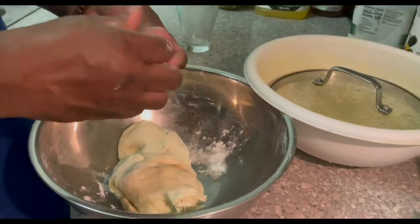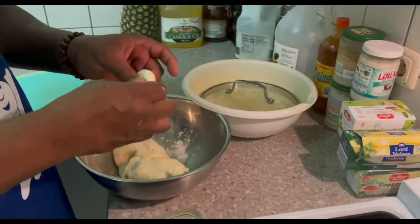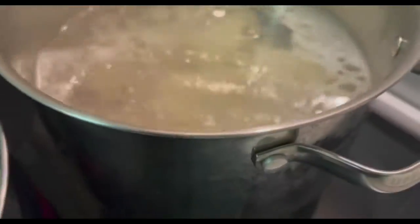I'm going to close the coconut milk pot because we don't want it to boil over. I'll leave it back. It's going to sit and boil.